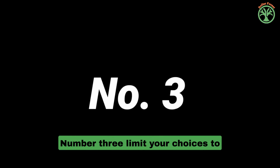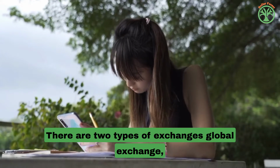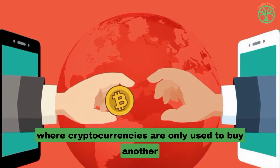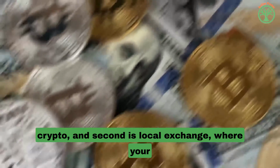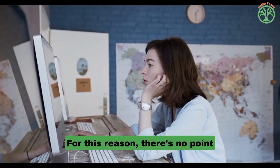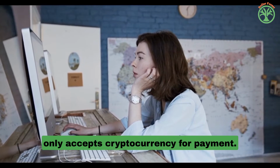Number 3. Limit your choices to exchanges that take traditional money. There are two types of exchanges. Global exchange, where cryptocurrencies are only used to buy another crypto, and second is local exchange, where your dollars can be used to buy coins. For this reason, there's no point in registering with an exchange that only accepts cryptocurrency for payment.